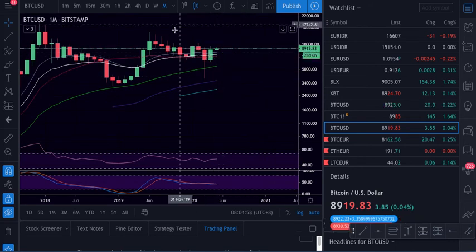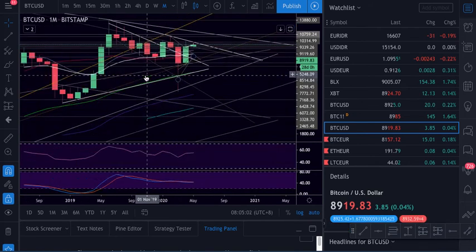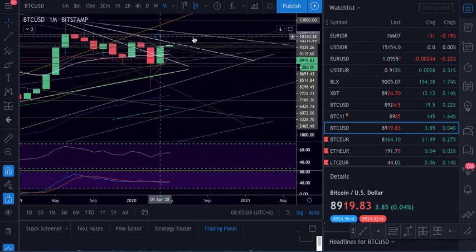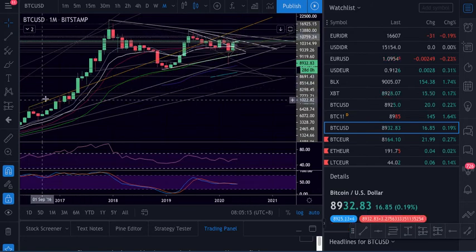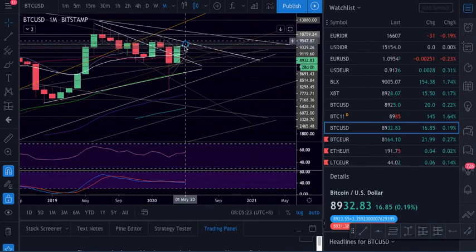For now, this is where we are with all these trend lines. We are rejecting this one here, but we still have the big one from $2,000, which is here, and we have this trend line here that we test one time, maybe we test a second time if we go up. So there's many options now.